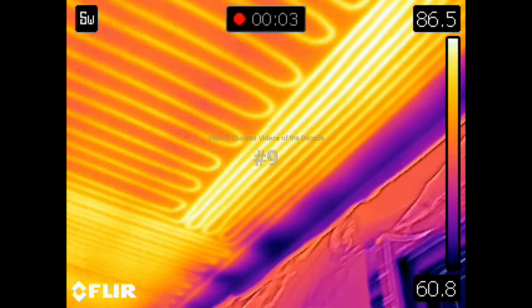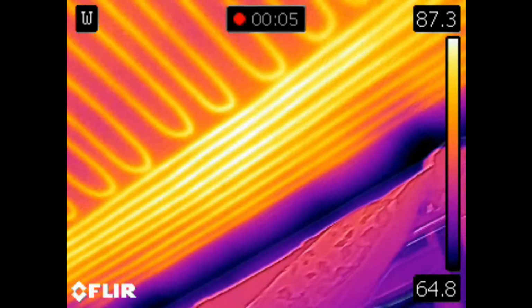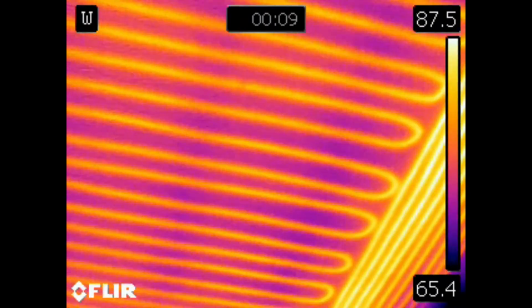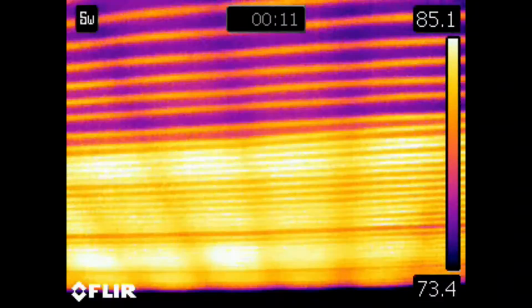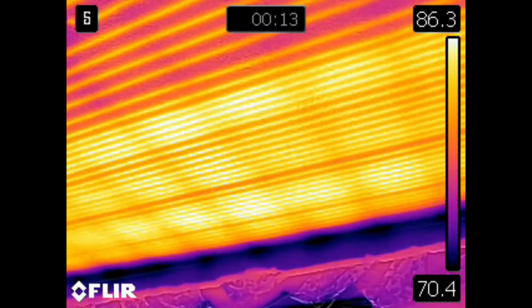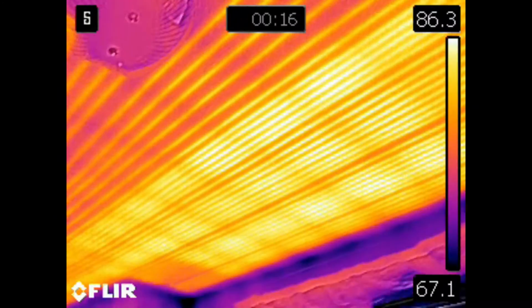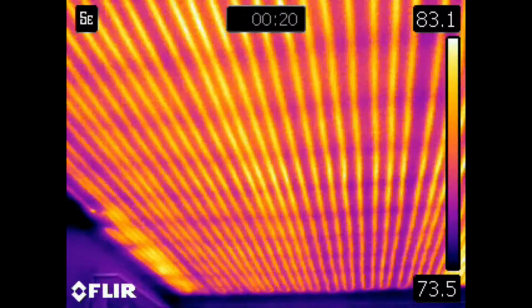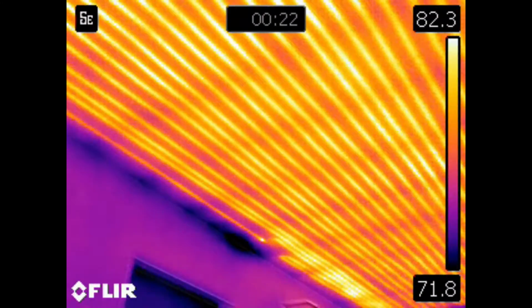Number 9 is an interesting video that we used in our vlog. This is electrical ceiling heat inside of a home, and I just thought the pattern looked really neat. And that is why this video has made it to number 9 on our list.